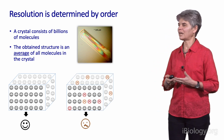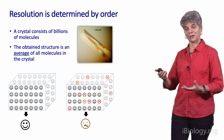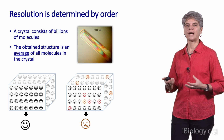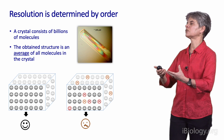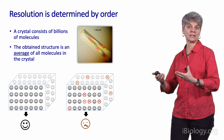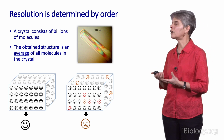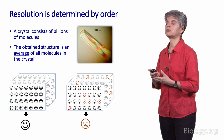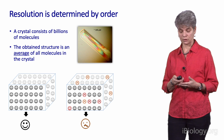In contrast, if some of our macromolecules are not happy, they're frownies, they're incorporated into the crystals, and what we get from these crystals is a composite of smileys and frownies, and so we really have a hard time to determine what their facial expression is. And this is what would constitute a low resolution structure.